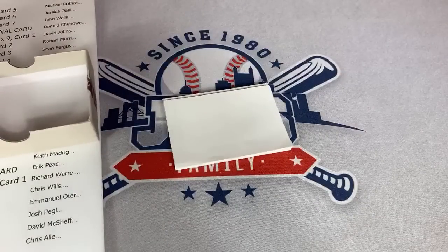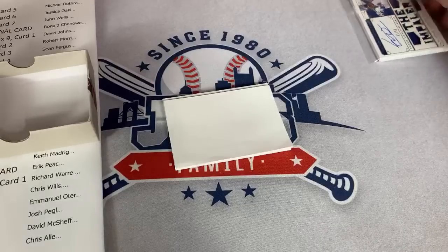Junior's got some big shoes to fill for sure. I agree with you. I mean, it's a Hall of Famer, so obviously he's got a long way to go. We got the Vladdy up there.